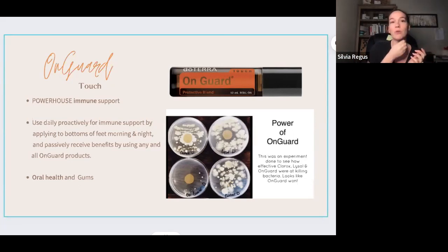If you've got a sore throat, you can roll it right onto your throat and just use it throughout the day. I love the smell of On Guard as well. It's got that kind of fall vibes smell. On Guard is one of those oils that you want to use daily for daily immune support.